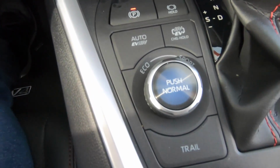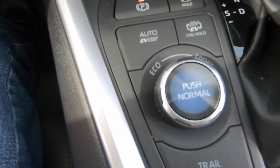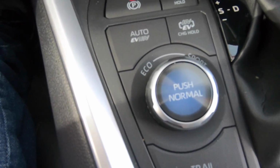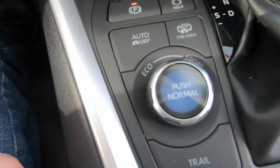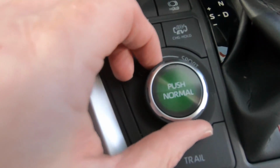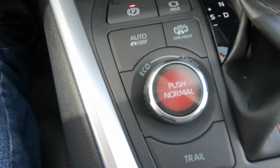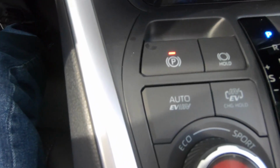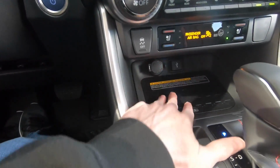And hopefully it's dark enough to be able to see this, so hopefully you can see the color change. But depending on what driving mode you are in, right now we're in normal. If you go to Eco, you're going to notice, of course, that's going to turn green. If you go into Sport mode, it's going to turn red. And of course, everything pretty simple to figure out here as far as what's here. Of course, you're going to have your wireless charging pad right there.